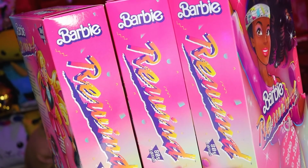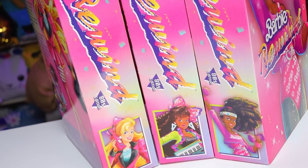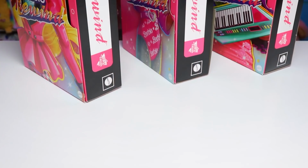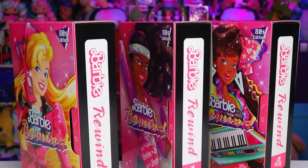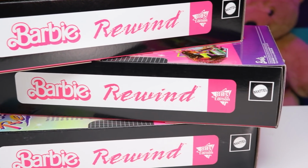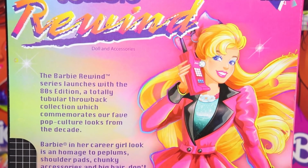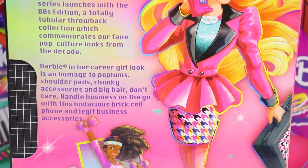The left side of the boxes kind of reminds me of an old puzzle. I love them so much. Each one says Barbie Rewind and has a smaller version of the cover art bordered at the bottom. The right side of the boxes are all identical. They look like VHS tapes. So they're all black with white and pink labels that say Barbie Rewind 80s edition, and there's a little Mattel logo. And on the back of each box we get a full color illustration of the doll inside and then some smaller images of the remaining dolls in the collection depending on which one you are currently looking at.